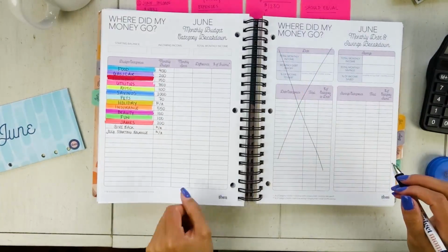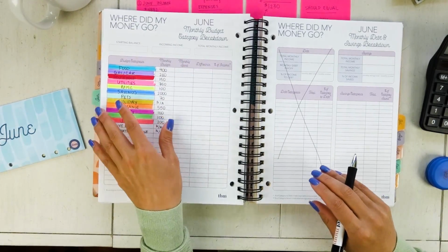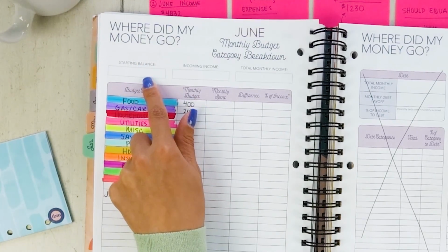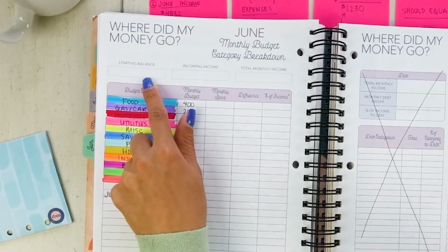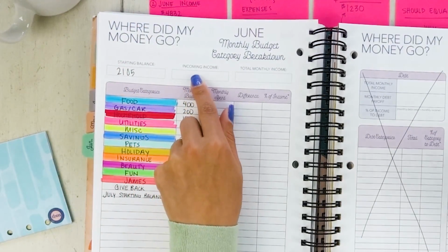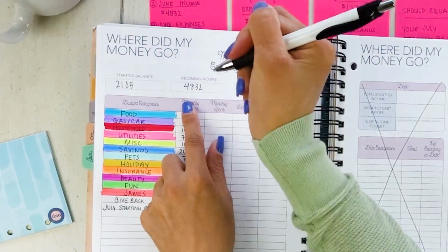Now, when I fill out my monthly budget category breakdown, there's a couple of things I need to start with. My starting balance for the month of June was the starting balance for cash and my checking account. That means my starting balance was $2,105. And my incoming income for June was $4,832.